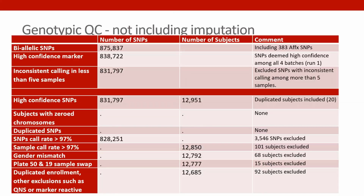All of our REDS3 subjects underwent whole genome genotyping, and this is really just the QC, where we went through the SNPs, did the QC, and ended up with a pretty decent sample size of 12,658 people.